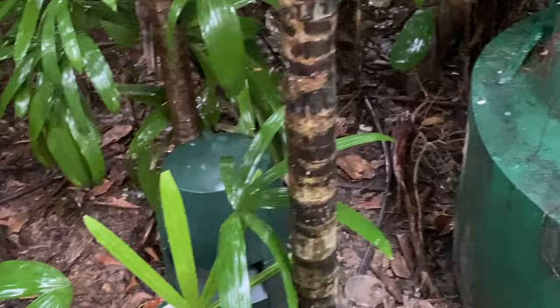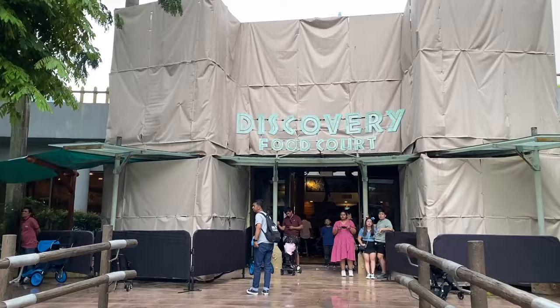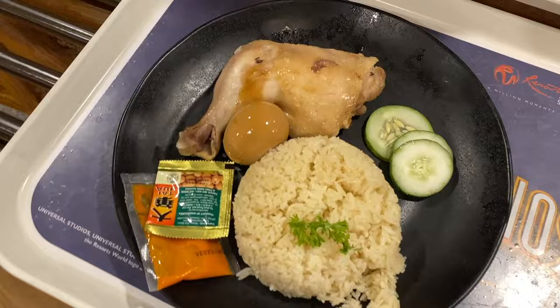They have a food court here, the Discovery food court. We're gonna look for some food because I haven't had my lunch yet. So I'm having this. This is the Lost World's finest chicken rice. Thank you.